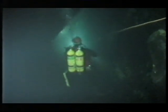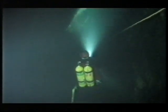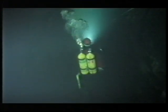Phil and Gavin follow the line laid by Rob Parker. This trail laid by another diver helps them to conserve energy and air. They only have a limited supply of both. When they've used up 1/3 of the air in their tanks, they'll turn back. This leaves them 1/3 for the return journey and 1/3 in case of emergency.